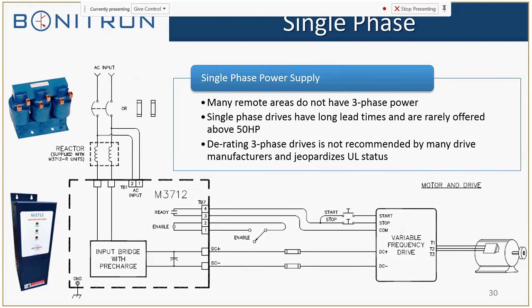Are there any questions with the M3713? I know I kind of breezed over that one, and hopefully in future trainings we will go deeper into it and deeper into different applications that we use that. But feel free to ask any questions that you have right now.